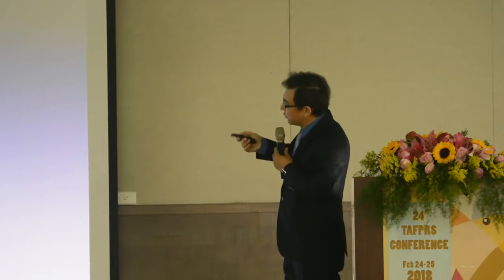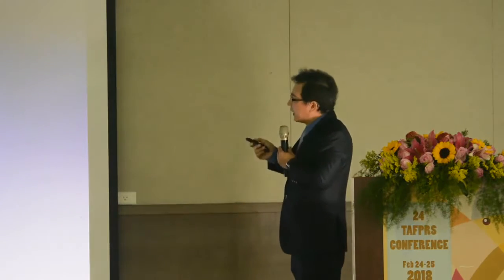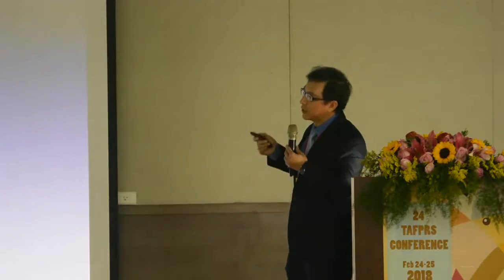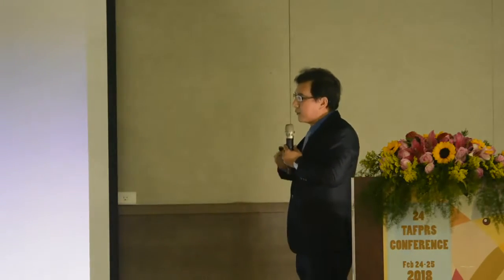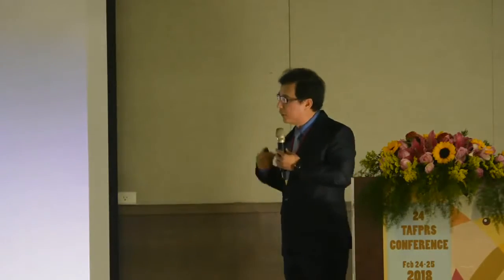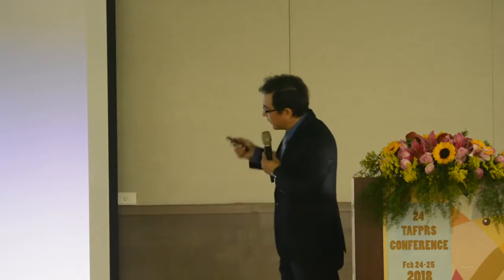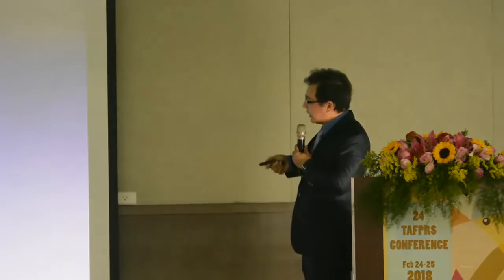We know that volume retention of grafted fat can be assessed with three-dimensional photography, including Vectra 3D photography and 3D laser surface scanning, which I have been using for the assessment of the survival rate of breast volume for patients who underwent autologous fat grafting for breast augmentation. And I have to point out that the degree of rejuvenation is difficult to evaluate.